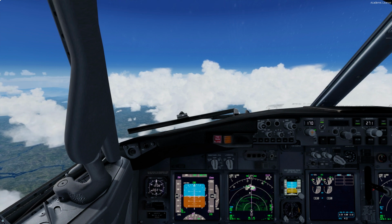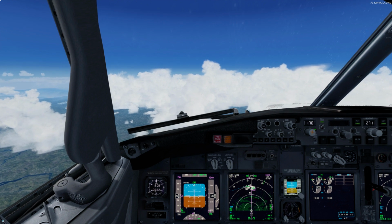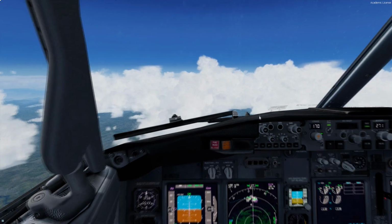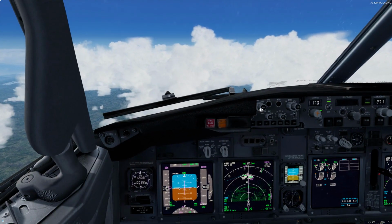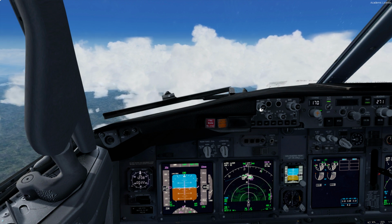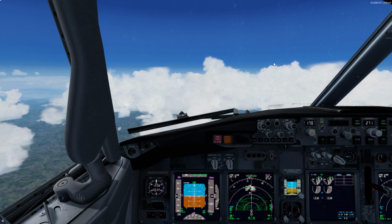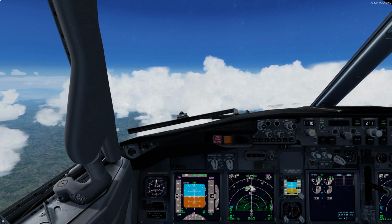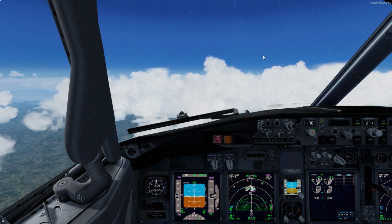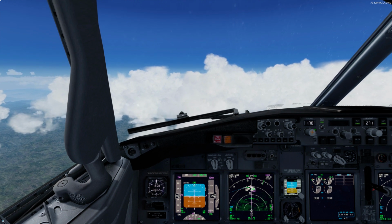I also forgot to check, yeah, 18, the minimums right there, which is 366. His approach is runway heading to 3000 and then vectoring. Pretty simple stuff.